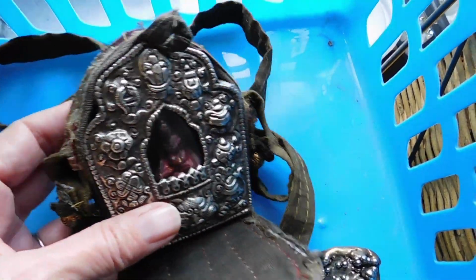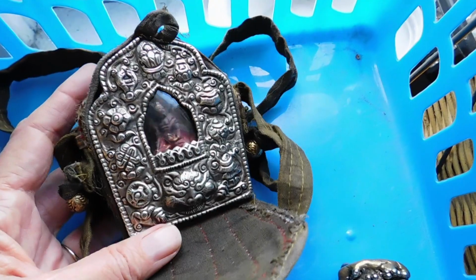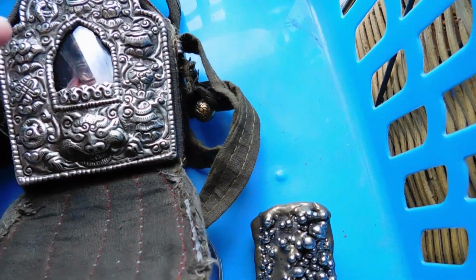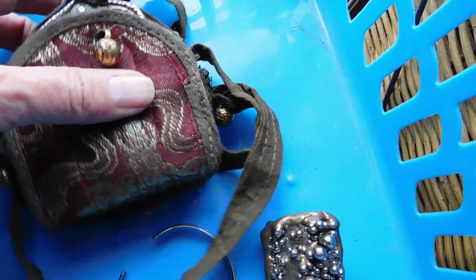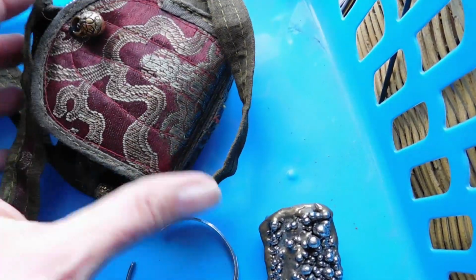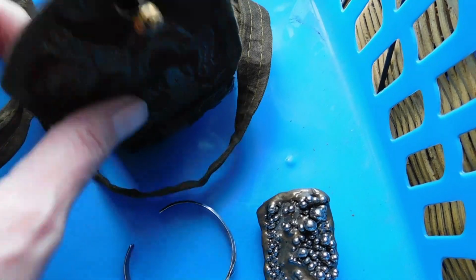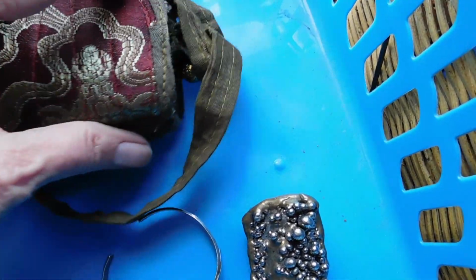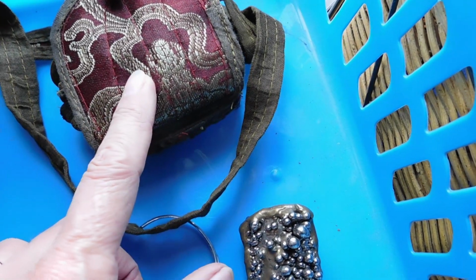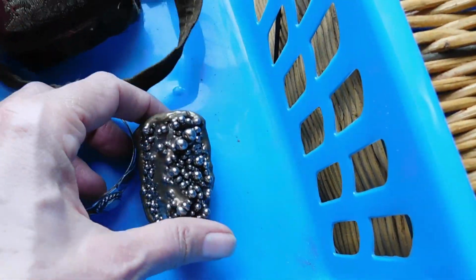I listed this portable Tibetan shrine with a tiny little Buddha, I think that is, behind glass. This is silver plate over copper box and a silk cover with this carrying strap, and I don't know how old it is. It looks really old, but it may not be as old as it looks. And I listed that for $85.